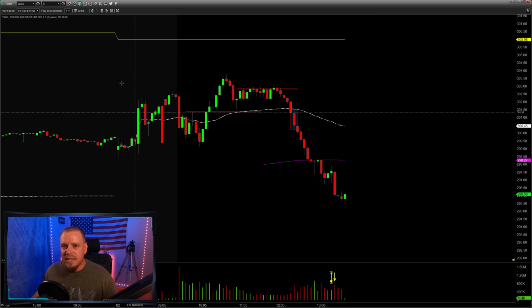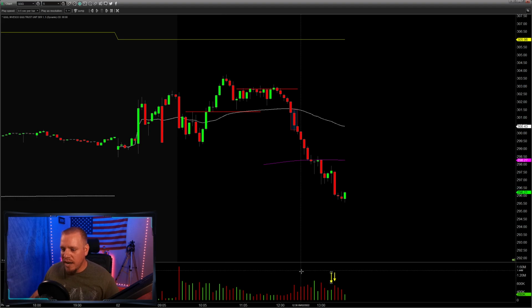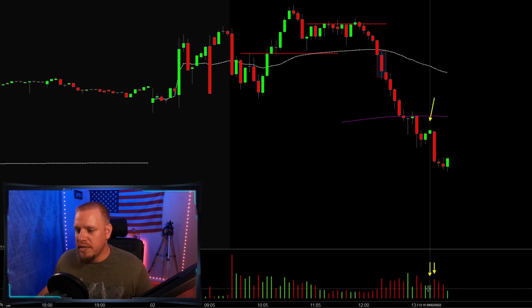On the pullback, this is the exact same as a long. You want expanding volume on the way up, reducing volume on the pullback, and then explosive volume on the way out. Here, we have ramping volume on the way down. This little pullback here has lower volume than the move down.